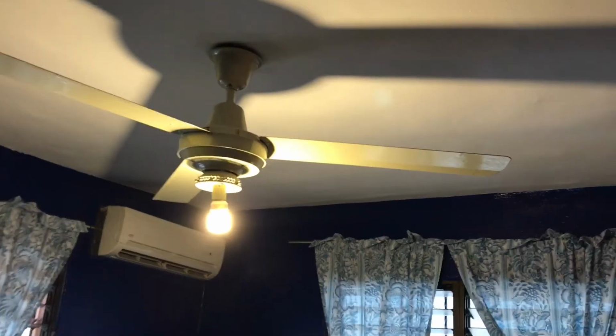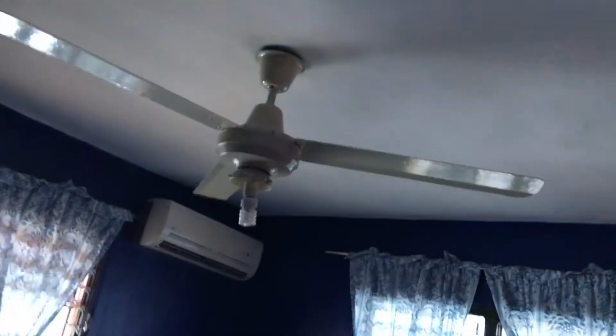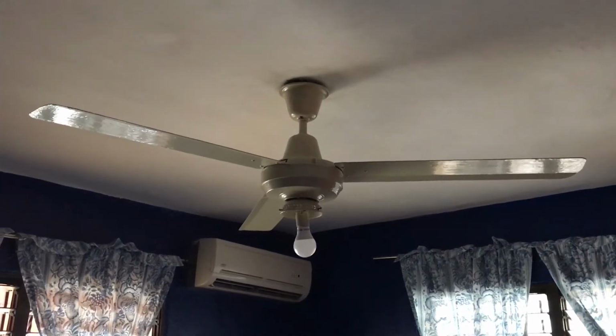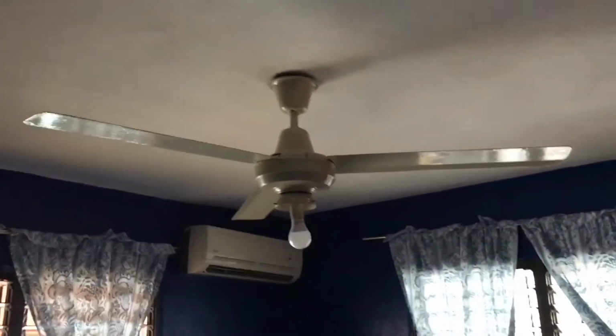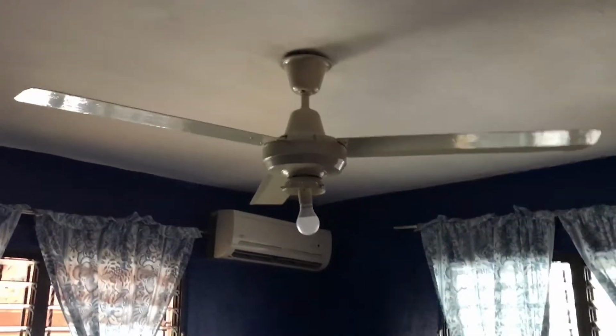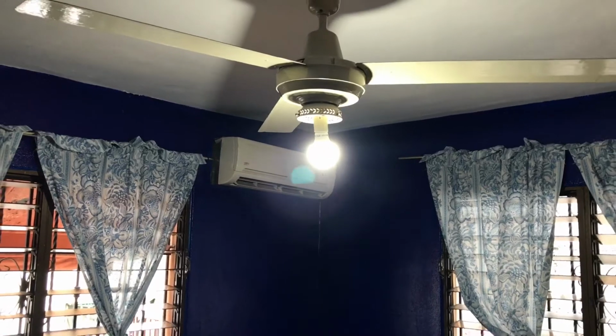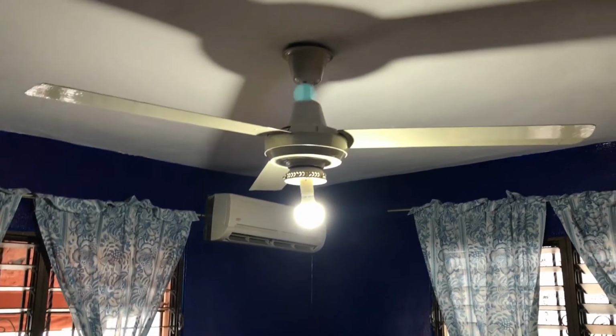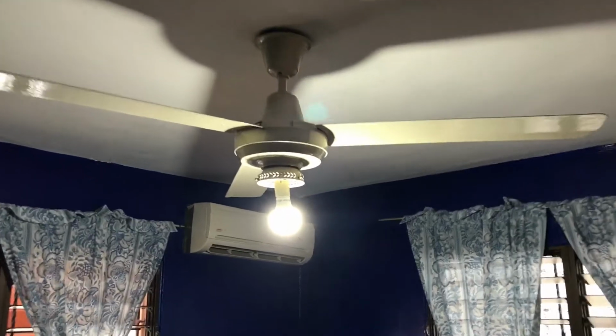Let me go ahead and kill the power on it, and I'm going to put the LED in. Alright, so the LED is in. Let me go ahead and test it. Definitely does a better job lighting up the room. It's kind of cool. The daylight definitely goes better with these dark blue walls than the warm white did. So yeah, I'm going to go ahead and put the globe back on.